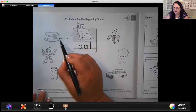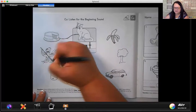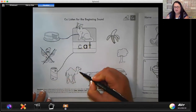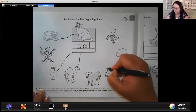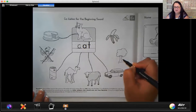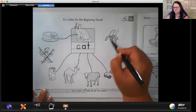So you can see here, cake, they drew a line, because cake has the sound. And then the next one, octopus. Octopus has ah at the beginning, so it does not start with the letter C. Can. Does can have the sound at the beginning? Yes, it does. How about camel? Camel. Mm-hmm. How about car? Car. Mm-hmm. I forgot this one. Cow. Mm-hmm. How about tree? Does tree have the sound? How about banana? It has a sound.